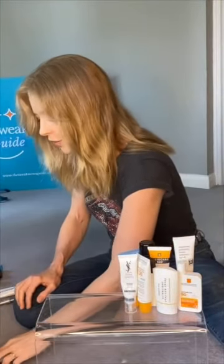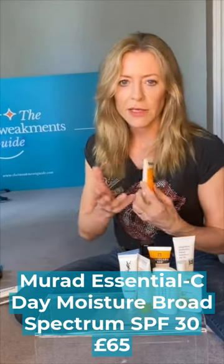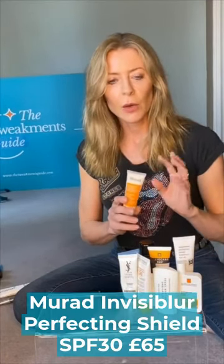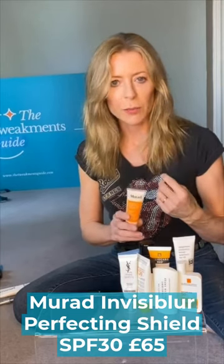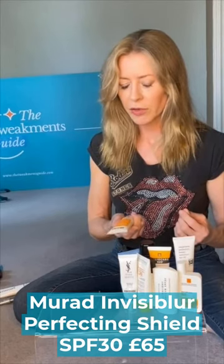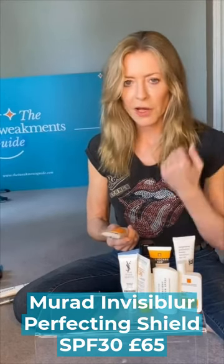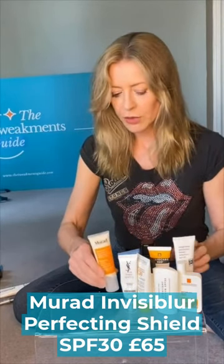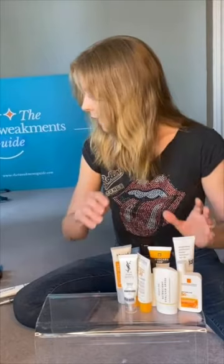Then what have I got here? A Murad. This is Murad. This is more of a day cream with sunscreen in it, which is a slightly different creature to a sunscreen. This is their new vitamin C one. The one I wanted to find, which I thought I had, but I just can't lay hands on it, is the Murad Invisibler, which works really well as a primer. And that, I think the Invisibler is an SPF 30, could be a 50, probably a 30. But that one just, it blurs out imperfections, but also it gives really good protection as well. So I'll put that one on there.